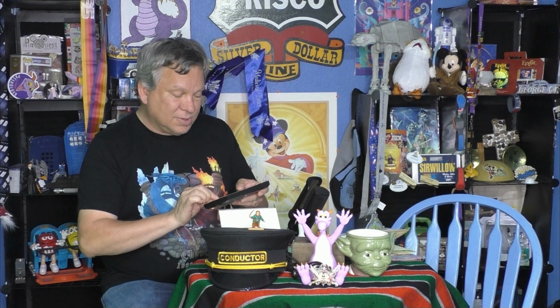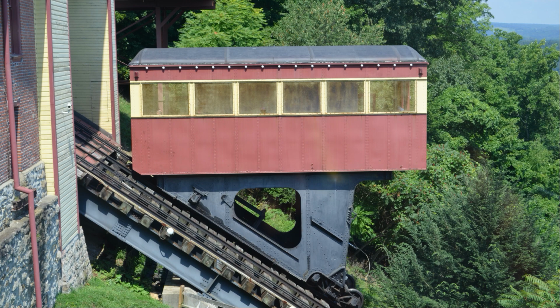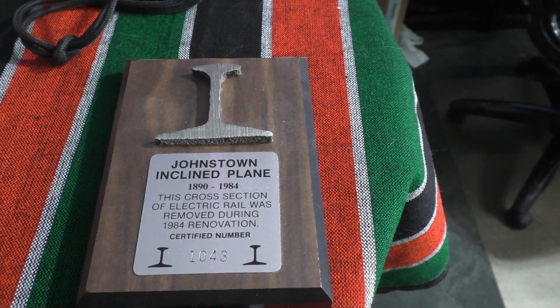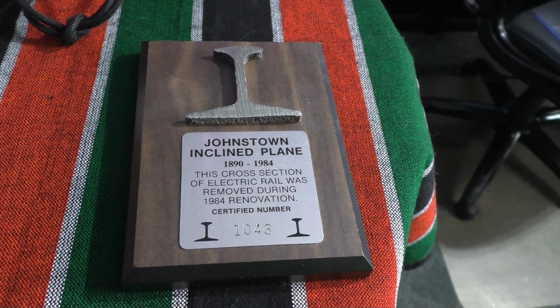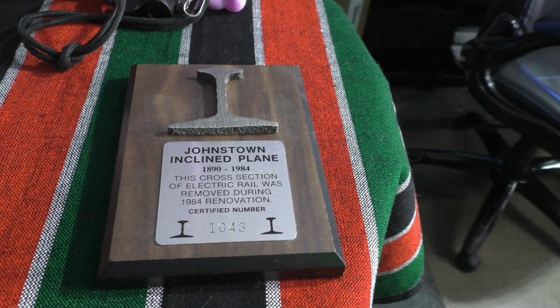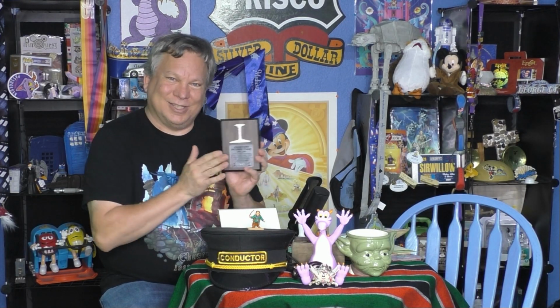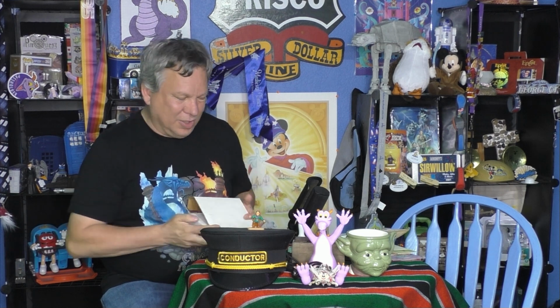This is another thing that another viewer sent me that I just think is awesome and amazing. It's a piece of Johnstown's history, an inclined plane electric rail. And it's actually a cross-section of the track and put onto a plaque. I mean, how cool is this? It ran from 1890 to 1984, and a cross-section of electric rail was removed during the 1984 renovation. So mine's certified number 1043, but it is actually a cross-section of the rail itself. Like, that's just amazing. Very, very cool.